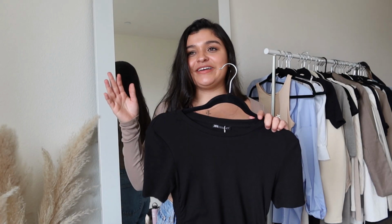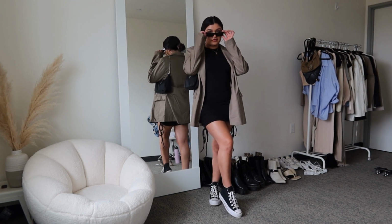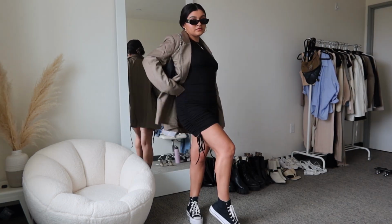Then I made it a little bit still edgy, but a little bit more casual with Converse and a blazer, and I'm absolutely obsessed with this look. I feel like it is my favorite look of all of them. I could see myself wearing this all the time with the slick back bun.